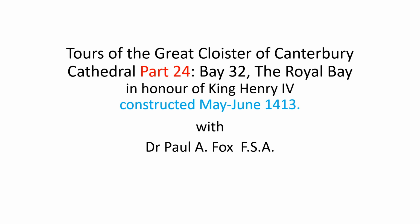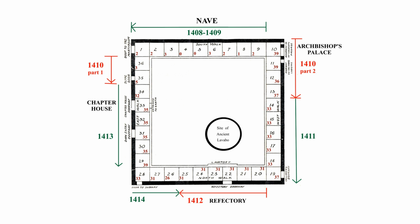Welcome to part 24 of my heraldic tour of the great cloister of Canterbury Cathedral, covering the Royal Bay 32, which was constructed by my estimation between May and June 1413. The Royal Bay is a fond tribute of Archbishop Arundel to his friend King Henry IV.